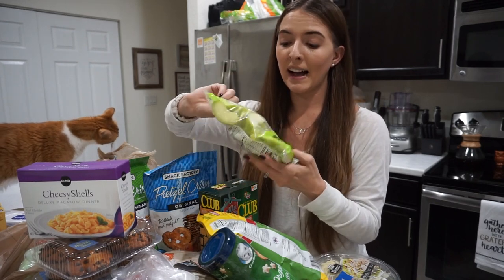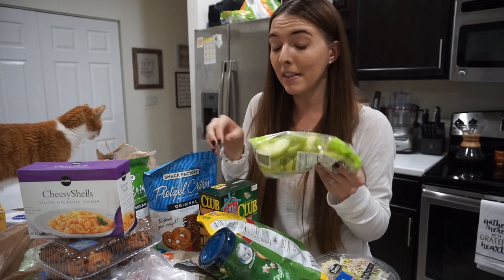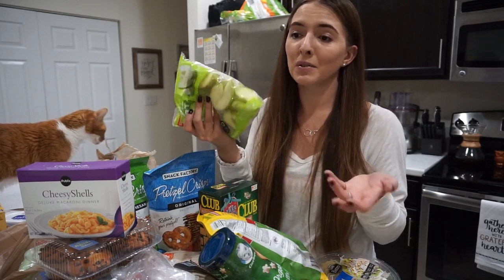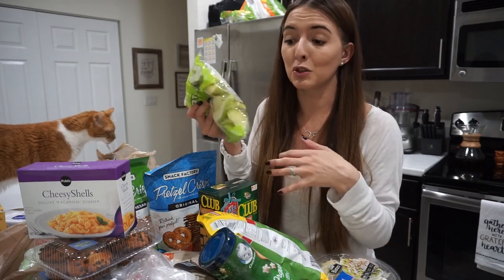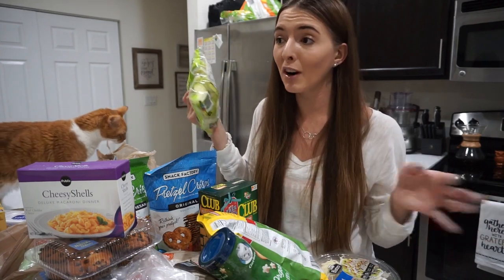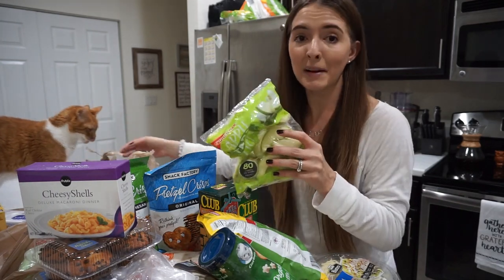Then I also got a pack of sliced apples. I'm a fan of the tangy Granny Smith apples. So I love that these are already ready to go. I just open this bag and I can eat the apple from it. There's no washing involved. There's no cutting involved. Obviously, that makes me sound like the laziest human alive, which I kind of am. So yeah, I love these.